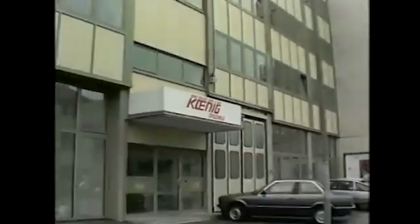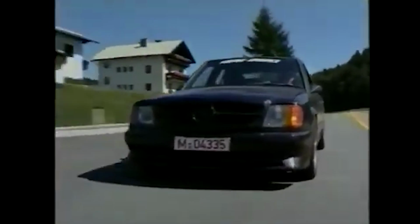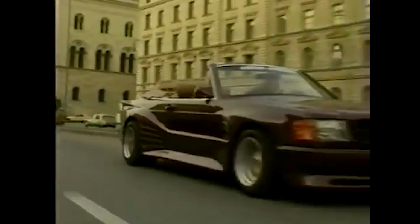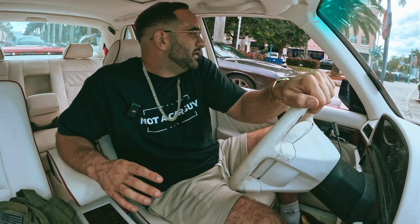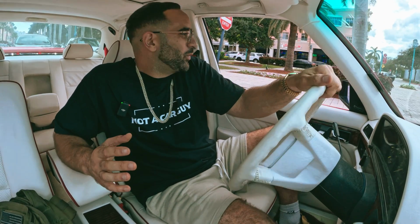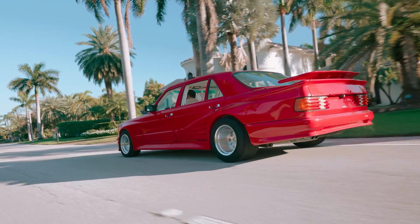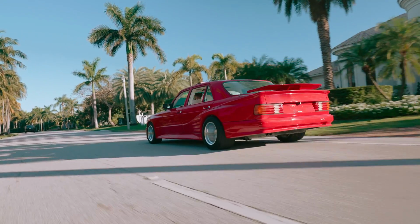Koenig Special was one of the wildest tuners from the 1980s. Of course, they had the craziest body kits, and they made regular sedans and regular coupes look like supercars, essentially, in the 1980s. So you can only imagine what this thing looked like pulling up on you. And the four-door version is just that much more ridiculous, that much more body kit, that much more lavishness. It's all here, and it's all happening all at once in this Koenig Special.